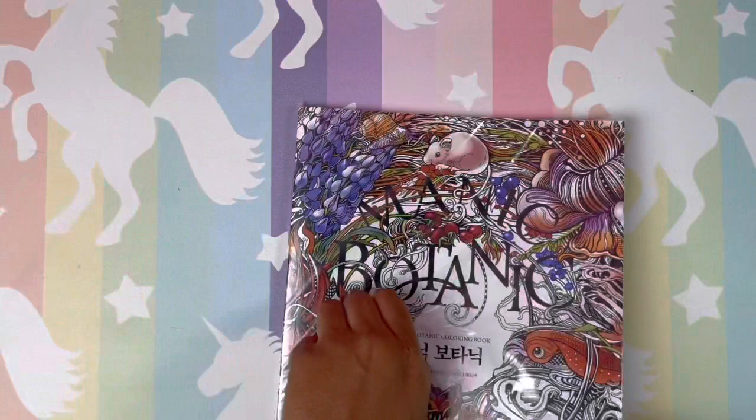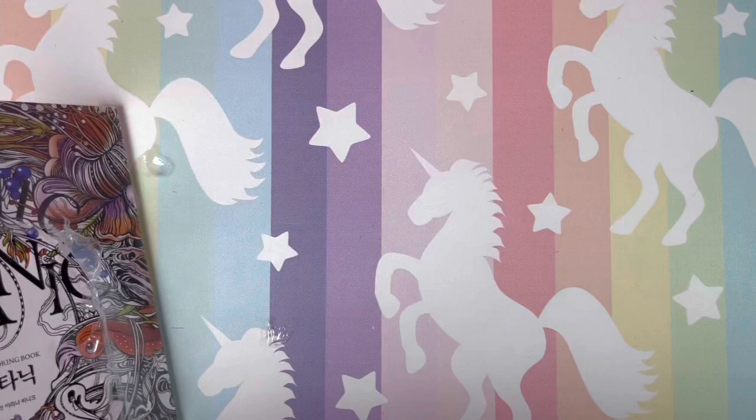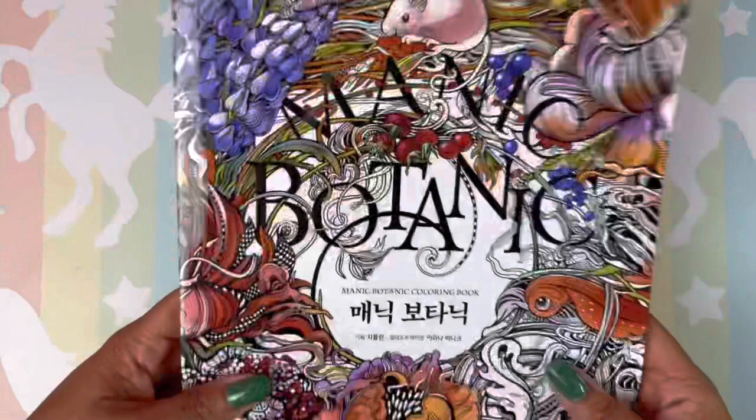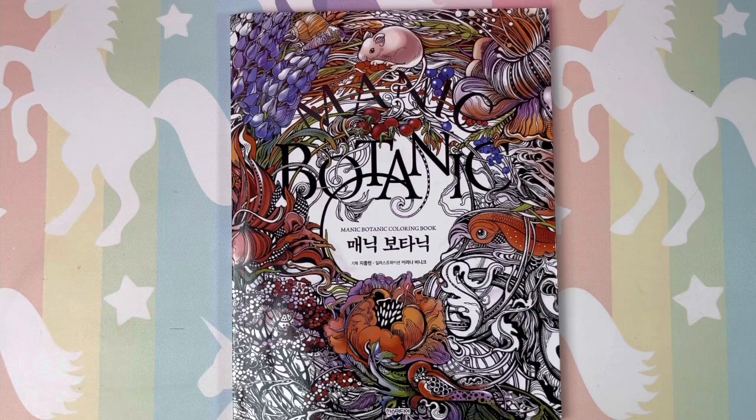But this is the Korean edition. This is the Korean edition. It is very, very heavy. And I'm going to do a comparison. So look for that video.